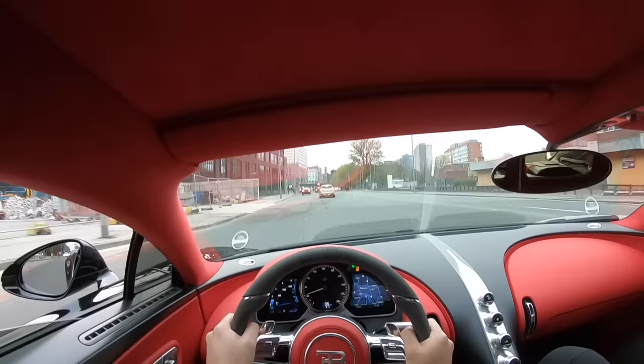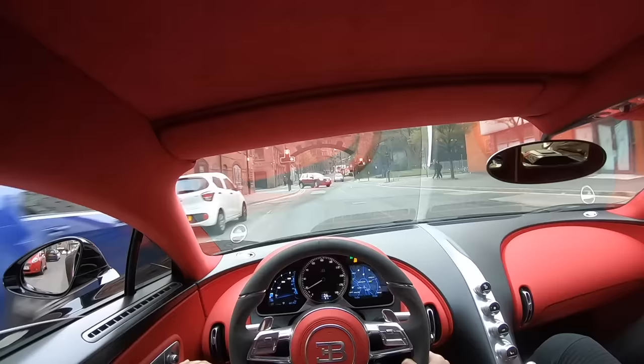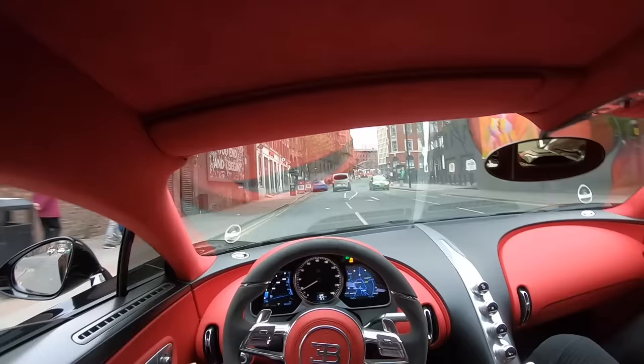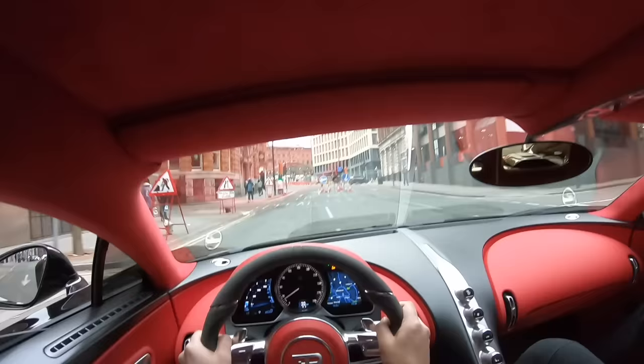I can't see any road markings on this road. Is it just like a free-for-all? A bit like Pakistan, this. I love the city centre of Manchester. It really has a certain type of energy to it, similar to London and Birmingham city centre. It's getting there. I'm going to make sure it's lit. Straight?